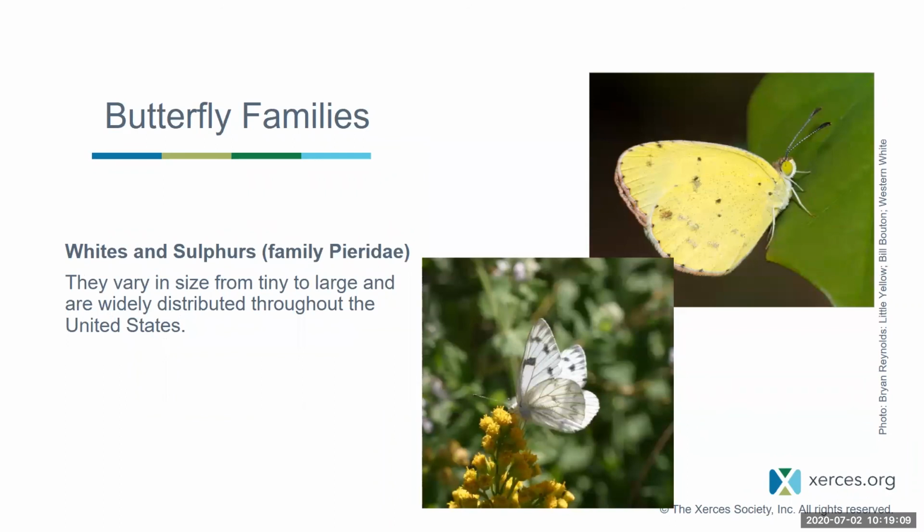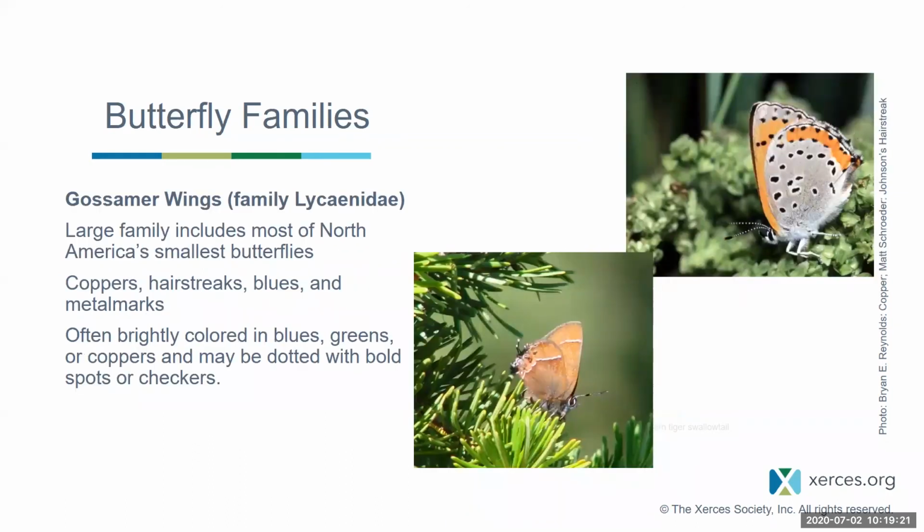Whites and sulfurs speak for themselves. They tend to be white or yellow in color, a medium size, but they can also be larger or smaller. The gossamer winged butterflies are a really large family of some of our smallest butterflies. It includes our coppers, our hairstreaks, our blue butterflies, and our metalmarks. So I see the echo azure butterfly a lot in the spring here. And they're often brightly colored with blues, greens, or coppers, and frequently have checks or dots.